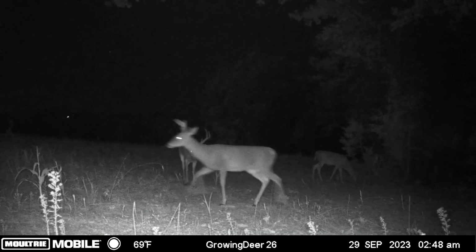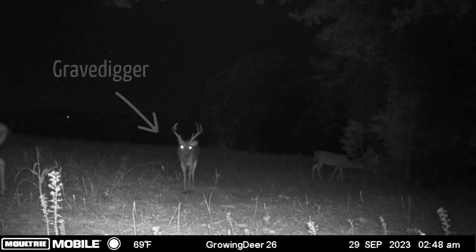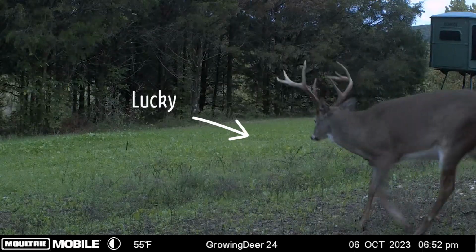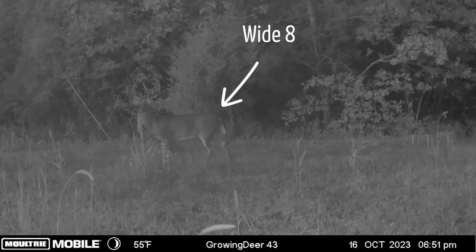There's a couple bucks in the area. Big old mature buck we call Gravedigger. Double Barrel could show up. Lucky. There's a wide 8. Who knows? It's the pre-rut.